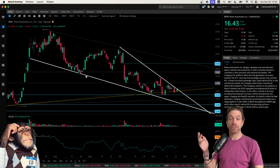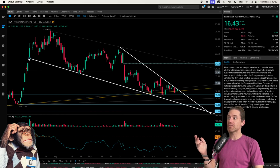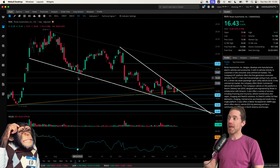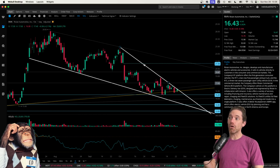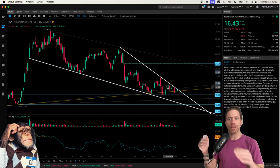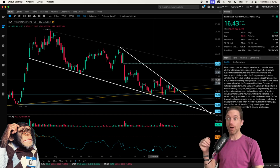It looks like it has formed with Rivian based on these two touch points, the low from, let's see, July 7th and August 23rd. And also for the top of the wedge, the high of October 2nd and the high of November 15th. And I should note that this falling wedge pattern was identified by Trend Spiders on Twitter, and I liked what they posted, and so I thought I'd do some analysis based on that.